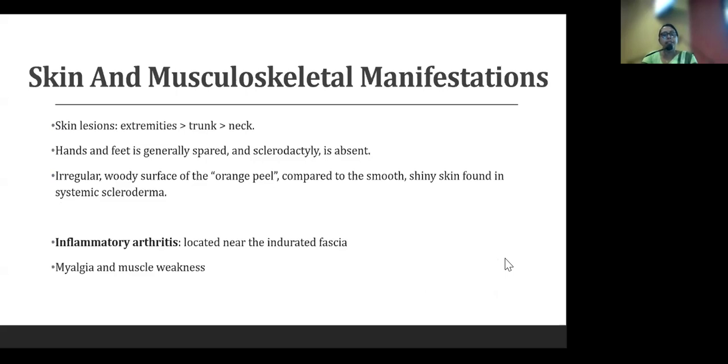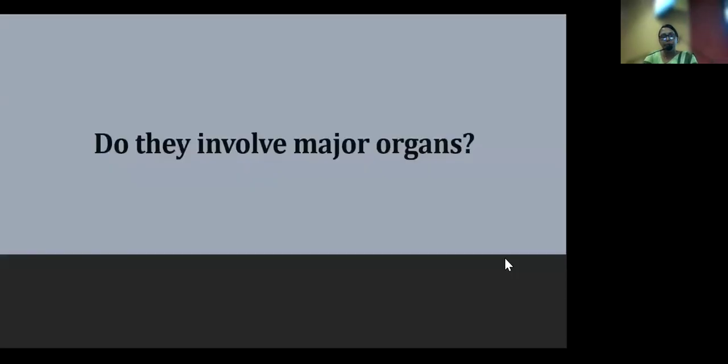And the hands and feet are generally spared. And sclerodactyly is absent, not like systemic sclerosis. There is an irregular woody surface of the orange peel compared to the smooth, shiny skin found in systemic scleroderma. And inflammatory arthritis can occur, which is usually around the indurated fascia. Myalgia and muscle weakness are also possible.